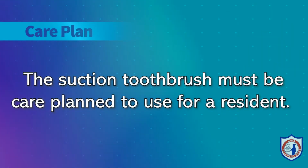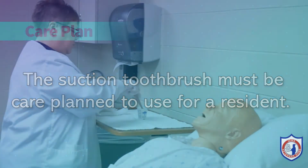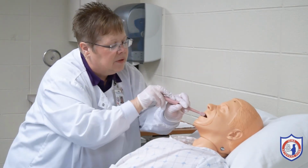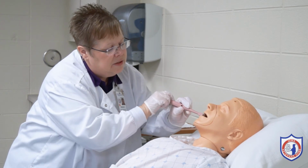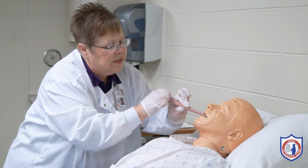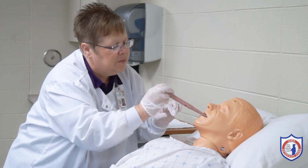The suction toothbrush must be care planned to use for a resident. The suction toothbrush is connected to the wall or portable suction machine, and this will help remove liquids or toothpaste foam from the resident's mouth when they are not able to swallow or expel fluids.